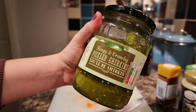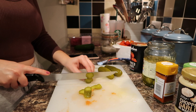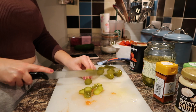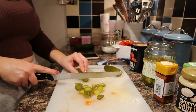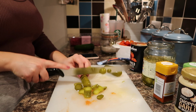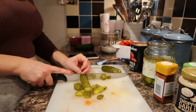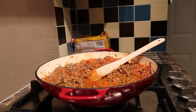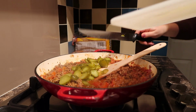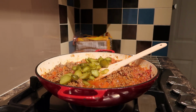Next is the main part of the meal, and this is actually some pickles, gherkins, whatever you want to call them. You just want to chop these up really small and mix them into the meat. It really adds so much flavour. I'm not the biggest fan of gherkins, but I think these are what really add the flavour and make it taste more like a cheeseburger.